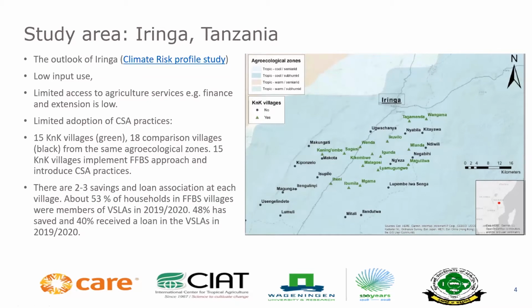And what we see in our study area is that most of them, more than half, around 53%, are in what we call the farmers FFBS villages. And that is in last year and this year. And what we see right now is that 48% still have savings, while 40% are still receiving some loans from the village saving and loan association. Next slide.